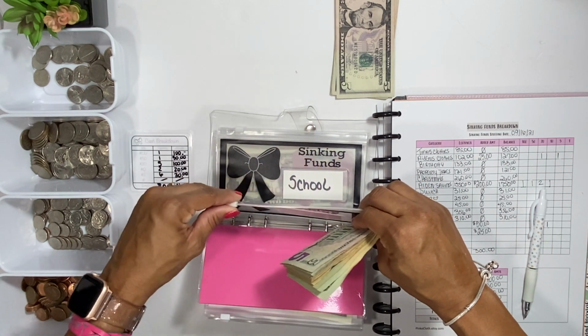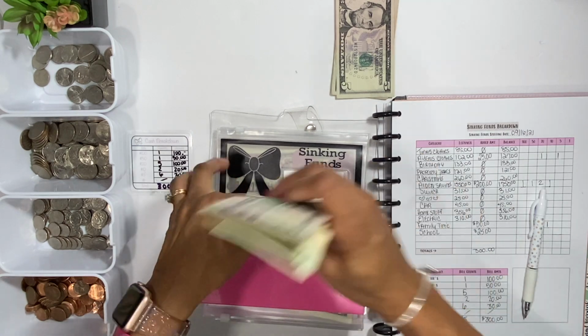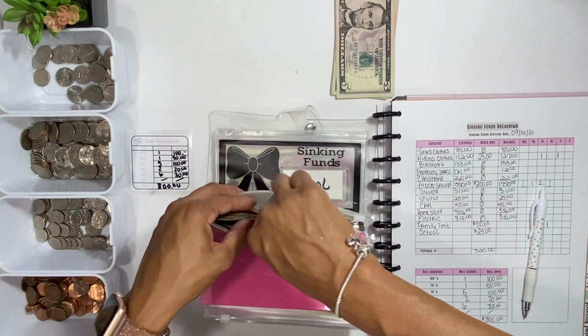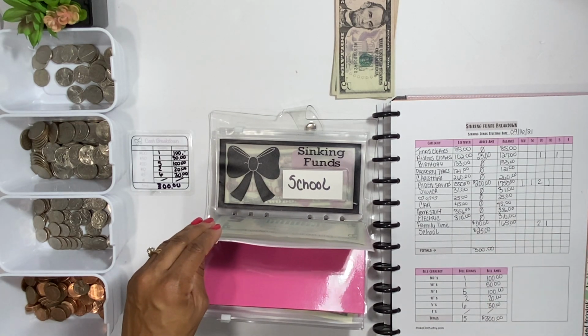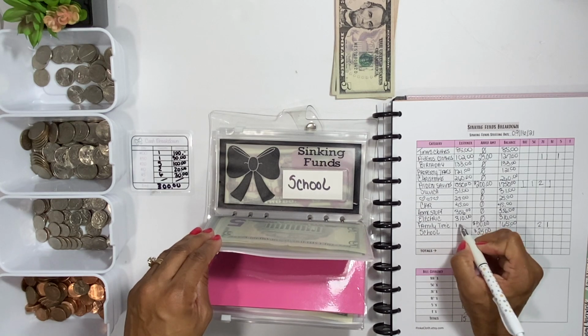So we got 165. Should I put that in there, right? I don't know why I was sliding that so crazy looking. Doing the most. All right, so we got 165, and then we had 115 before.